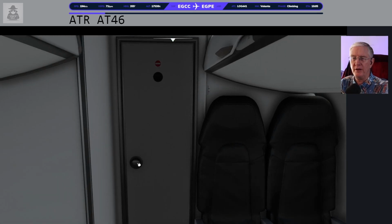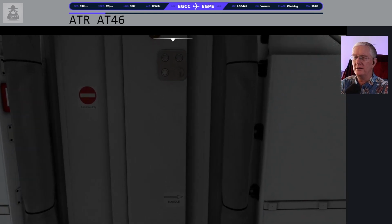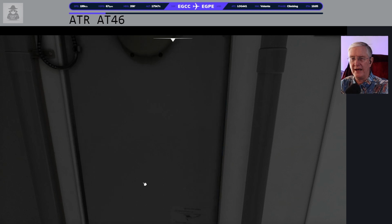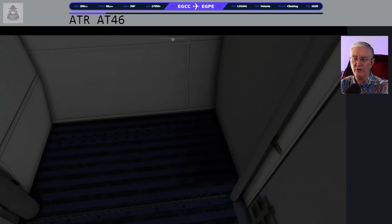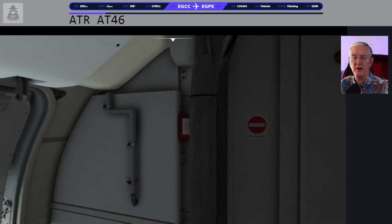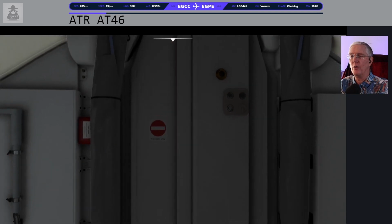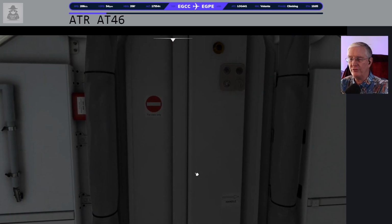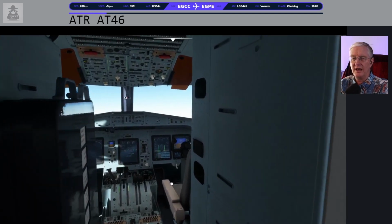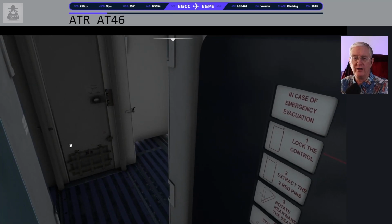Now we can come up here and open this door, and this gets you into the cargo area. So this is the baggage zone. So we can close that. And what they'll do is they'll stack up the baggage in here and then close this, and then stack up the baggage on the other side by the door, and then close that so that you can walk through. The door itself opens kind of half and half like this, and you can come in and you can close the door and stuff.